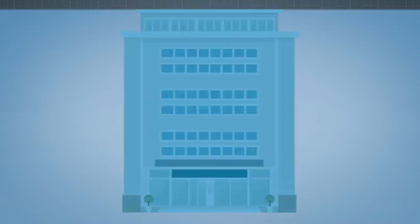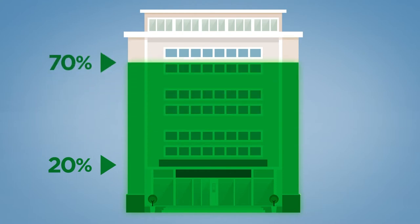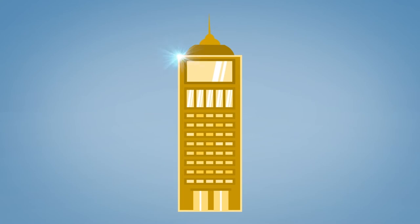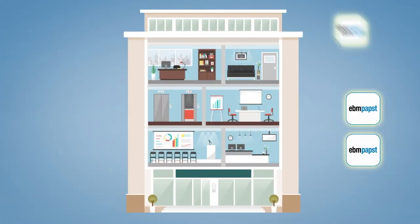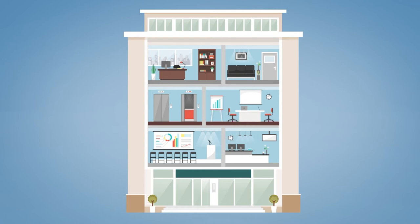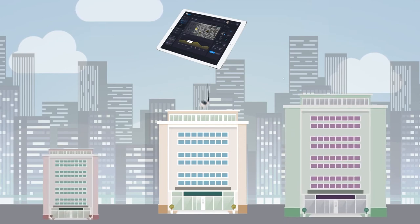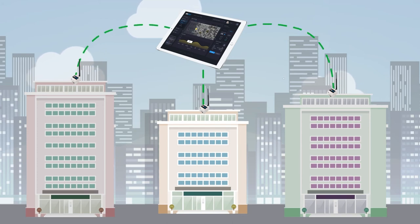This gives you a truly connected, fully autonomous, self-managing building that saves you between 20 to 70% of energy otherwise wasted. And you don't need to have a new building to make it smart. With plug-and-play connectivity and automated configuration, Building Connect can easily and affordably be installed into any existing structure. You can also connect multiple buildings on its web-based platform, creating new efficiencies across your entire company.